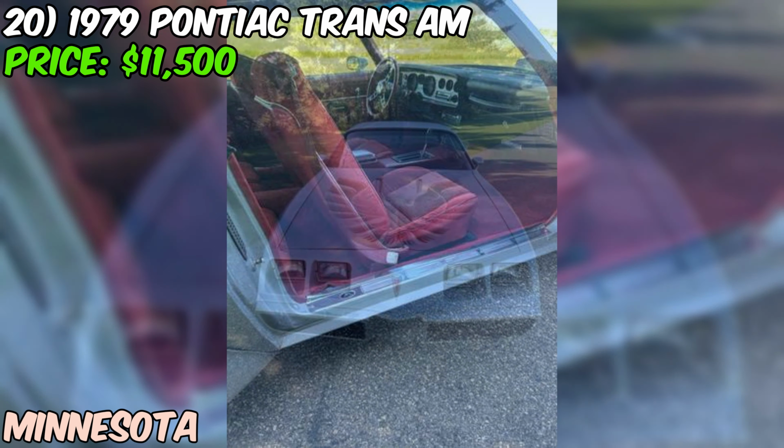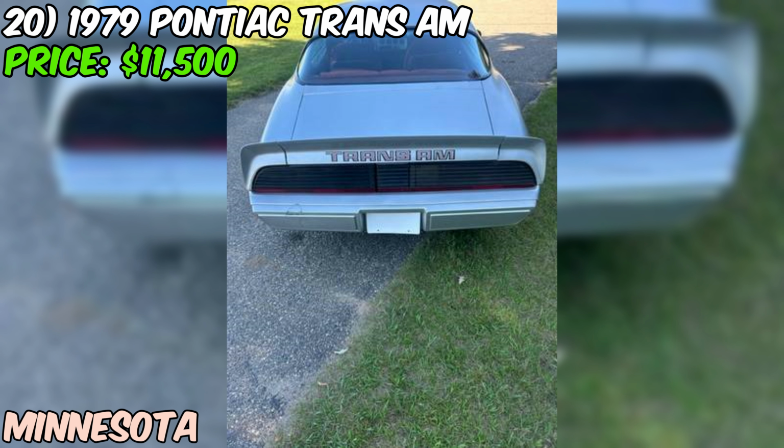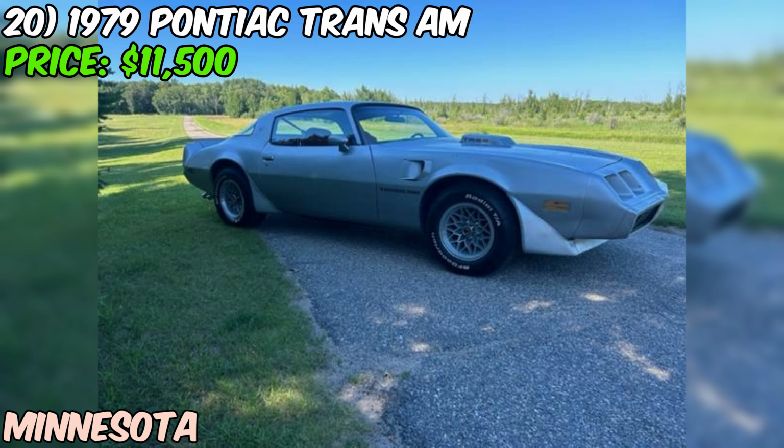Now, let's talk about some of the potential drawbacks. The seller mentions that this Trans Am was originally a factory AC car, but the AC system has been removed. So if you're looking for a cool and comfortable ride during the summer months, you'll need to factor in the cost of installing a new AC system.